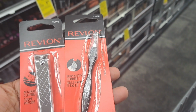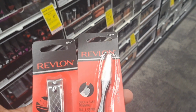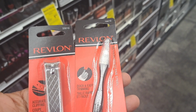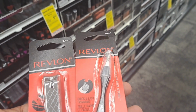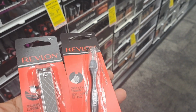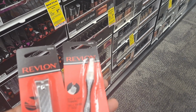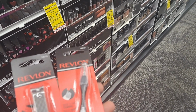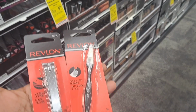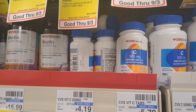These 2 are going to add up to about $14. I'm going to use 2 different CRTs. I'm going to use a $4 off Revlon CRT, which was an instant CRT that everyone should have gotten on their account. And then I'm also going to use a $2 off select Revlon CRT. So that's going to give me a total of $6 off. And then I'm going to get a $5 extra buck back. So that's a total of $11. So we'll pay about $3 and some out of pocket for these 2 Revlon tools. But remember, we have the $10 off of $70.